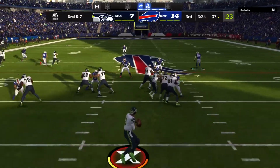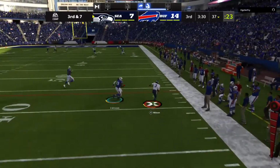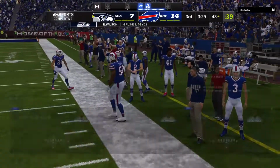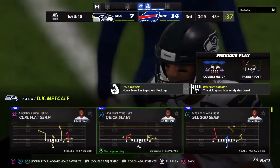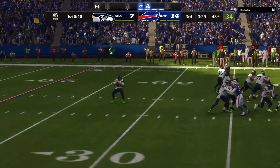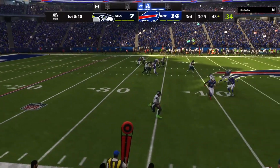On 3rd down, Wilson rolling to his right. He'll take this to the other side of midfield before going out of bounds. The rushing numbers for Wilson maybe down from earlier in his career, but he's still a threat to go, showing it there, picking up the 1st down.